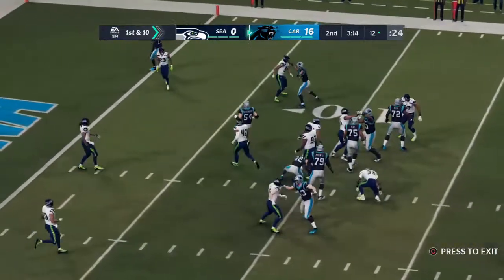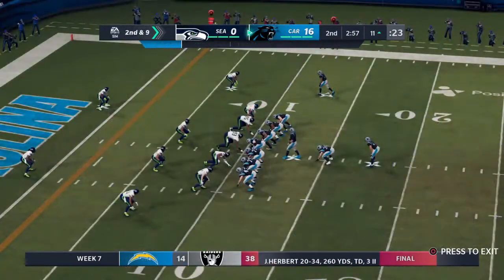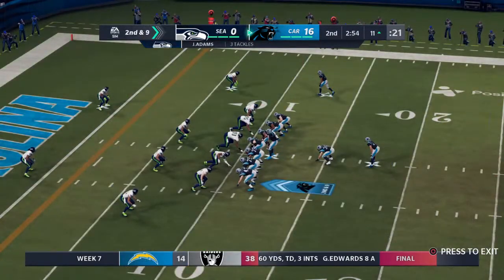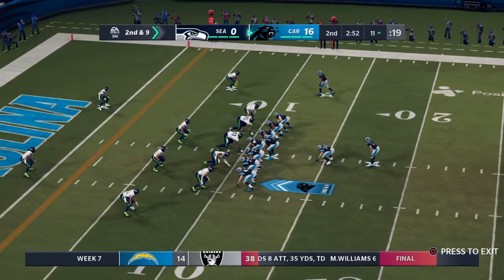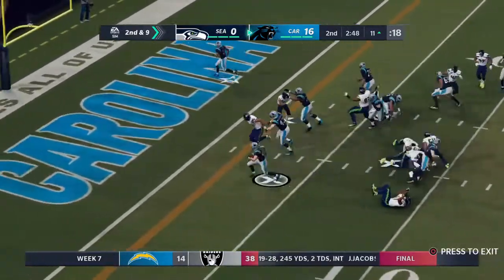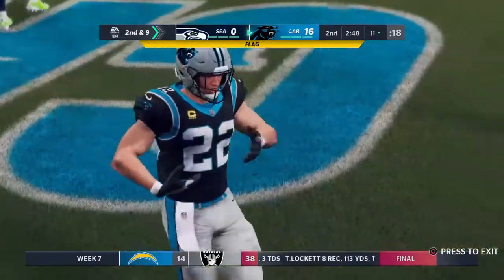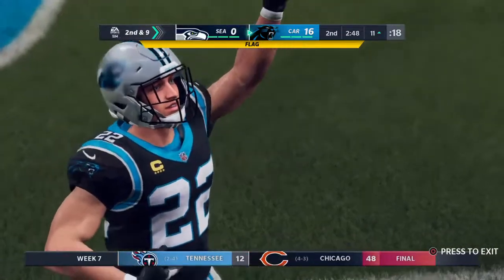McCaffrey. And he'll be dropped at about the 11 after only a yard. The run only got a yard. Here's 2nd and 9. A gain of a yard. Brings up 2nd and 9. They'll run with McCaffrey. So they hit pay dirt, but don't count it yet. There's laundry on the field. We'll see what the penalty flag is about.